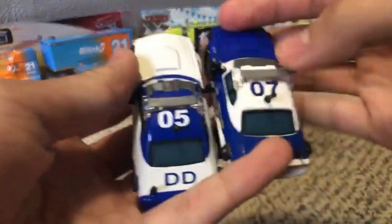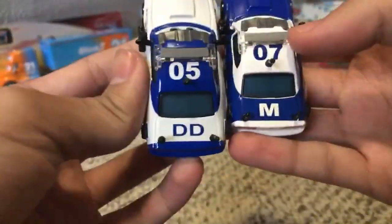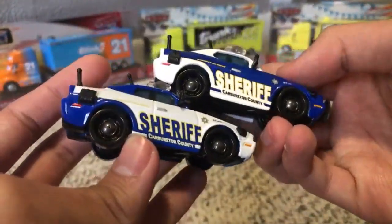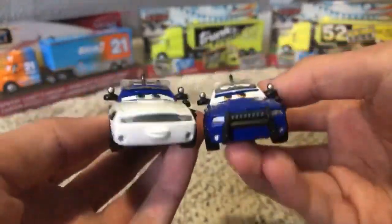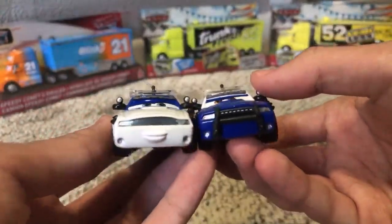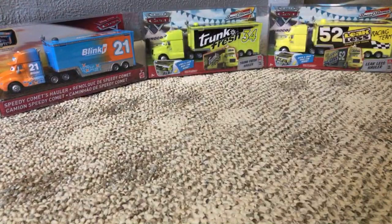But, oh, this is nice. It has the number and the letter initials. This is Mike 7 and this is DD5. There's Sheriff's, Carburetor County, to protect and serve. I like these. Definitely going on my Radiator Springs setup. And this one's a girl and this one's a boy. I mean, no, in parts it just doesn't look as well and presentable. Maybe I could try again for this year. I don't know.